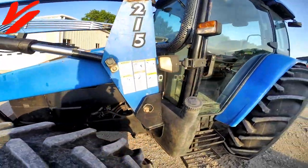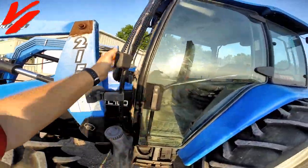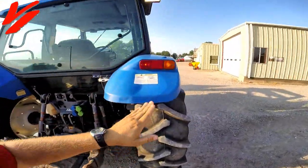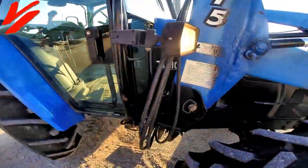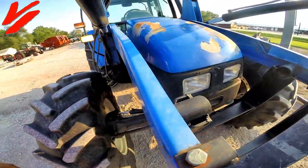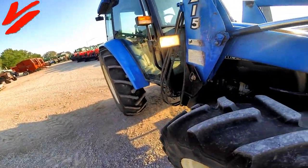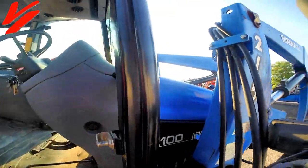Little walk around, listen to it at idle speed. You can see the work lights are there. Hazard lights are working. Hazard lights back here. That work light's not working, but that one is. This hazard light's working. These lights are all working here. Probably got to turn it off of work lights onto road lights there, but we'll do that here in a second. Listen to it there. We'll fire up the RPMs. Take her on up to PTO speed.